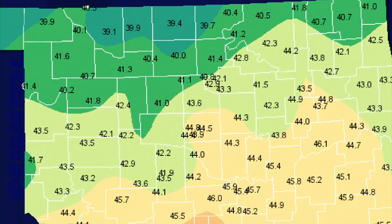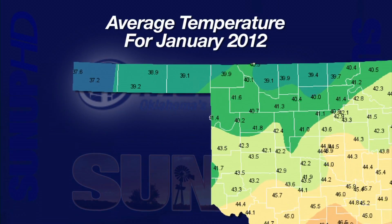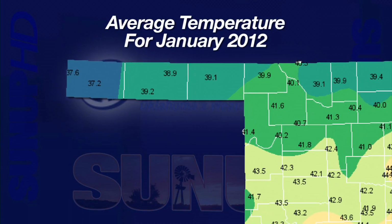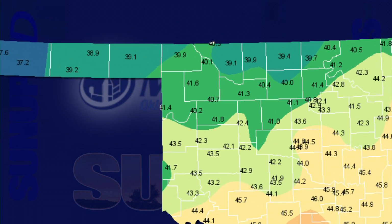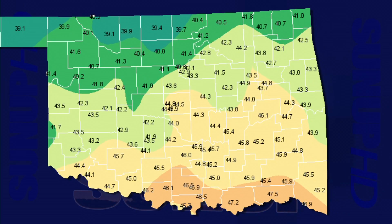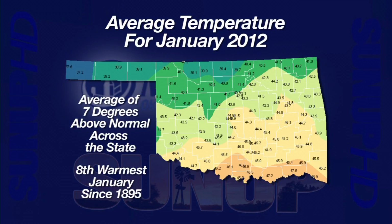You can see from the Oklahoma Mesonet temperature map for January, most of the temperatures were in the 40s across the state, with just a few upper 30s in the Oklahoma Panhandle in the far northwest. Now that may seem a bit cold, but remember, that's highs and lows averaged together. Now across the state, temperatures were about 7 degrees above normal for the month, and that's the 8th warmest January since 1895. How about January precipitation?